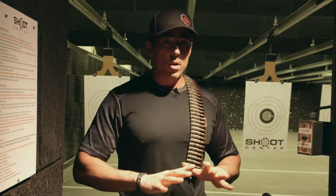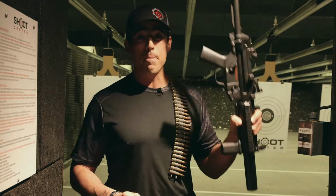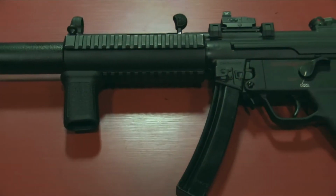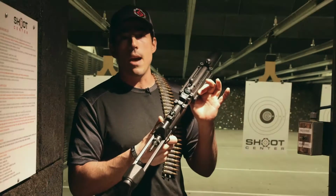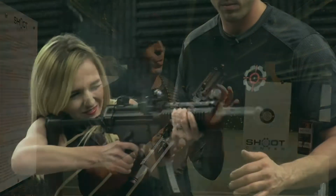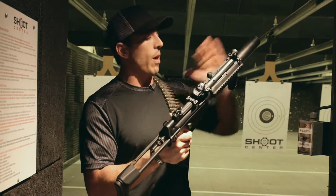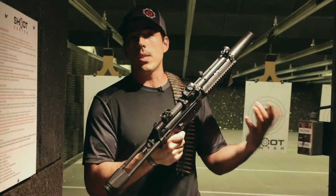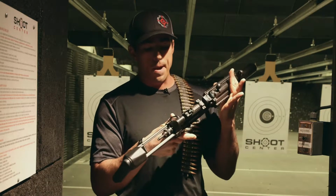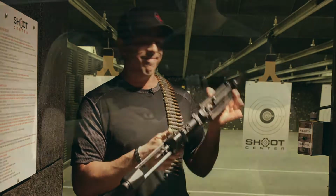And of course, it wouldn't be a Shoot Center video without a machine gun, so here we go. MP5 SD, suppressed. This is probably one of the more iconic submachine guns out there because most people recognize this, right? And again, this is really fun to shoot because the suppressor puts all that weight on the end of the barrel. It's easy to control, and it cycles at anywhere from 600 to 800 rounds per minute. 9mm, and I'm pretty sure the girls are gonna have a blast with this one.